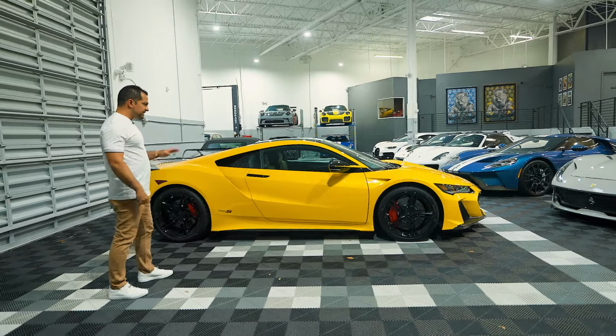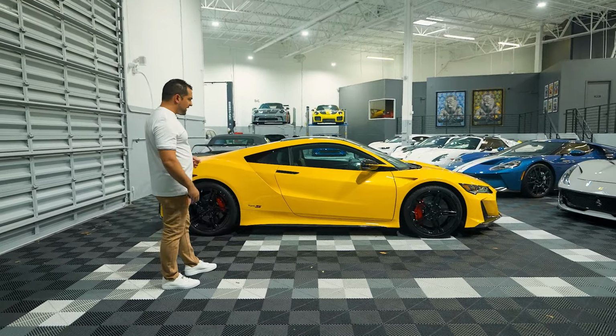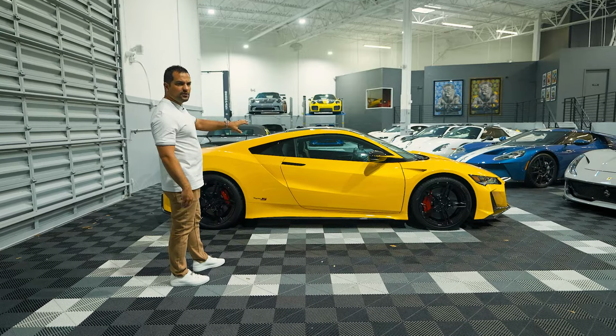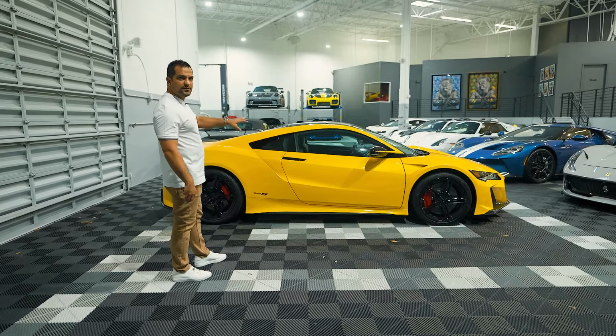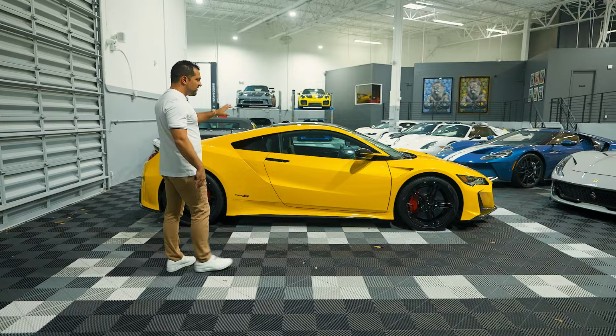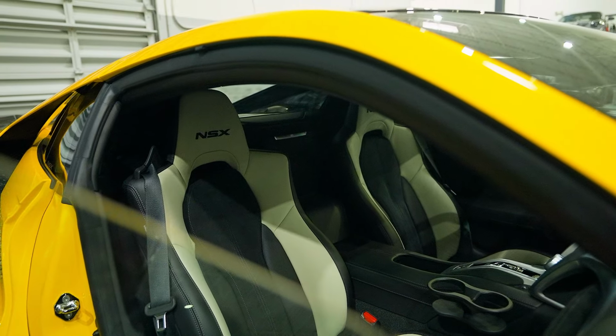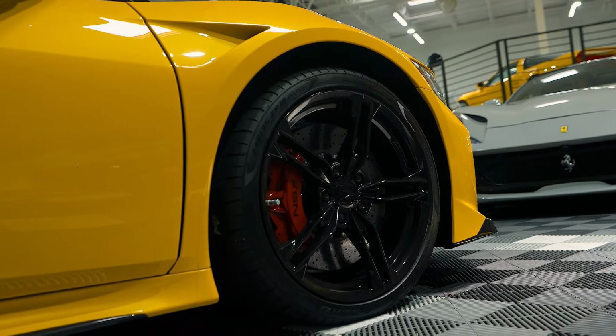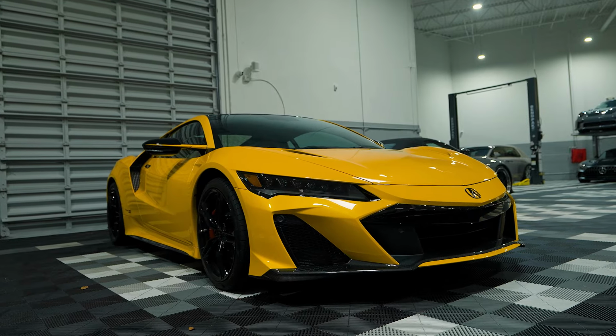So let's talk a little bit about this spec specifically and how you can buy these if you're looking to buy, because there's a large variation. So first off, we have the yellow color, which is the rarest of rarest colors on the NSX. And secondly, we have white seats, which are two incredibly hard combos to find. Now, thirdly, we have red brakes. This is one of the most tasteful spec'd NSXs ever on the market.